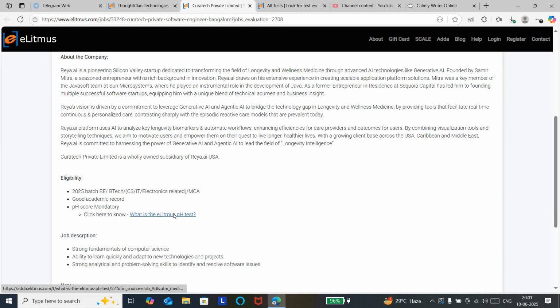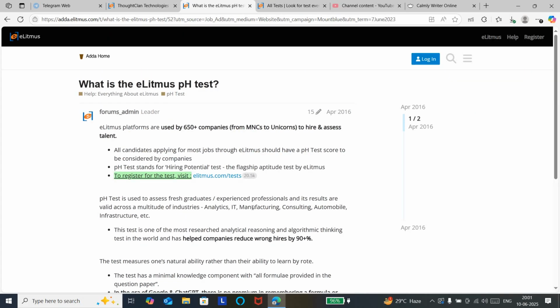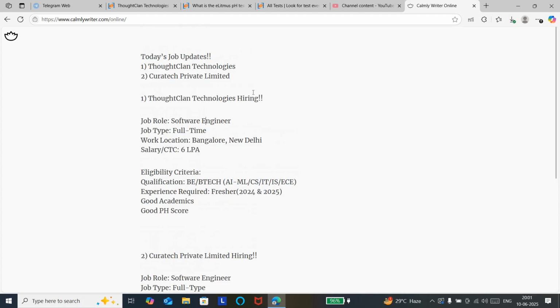If you don't know what exactly the e-litmus PH test is, there are around 650 plus companies, from MNCs and others. Each company will have a particular cutoff, and based on that you'll be shortlisted, and the company will contact you for the further rounds. Not only for these two companies, you can take up the test and maintain a good PH score, which will help you apply for other companies.